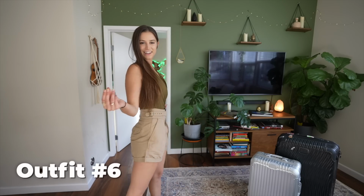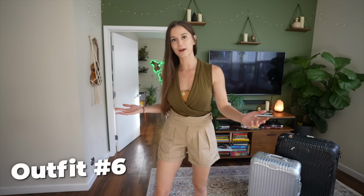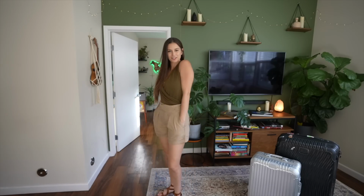All right, I have one final outfit for you. All right, last but not least, we have one of my typical day trip outfits. I absolutely love this one, especially because these pants have a little bit of a 1920s, 1950s explorer vibe. I would wear this outfit on a typical day walking around a new city, especially in somewhere like Europe.